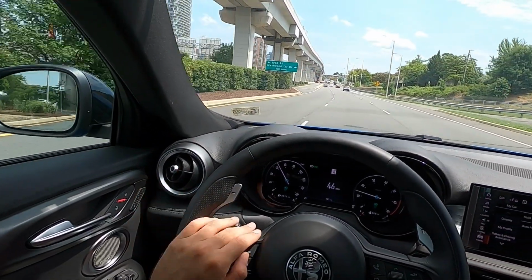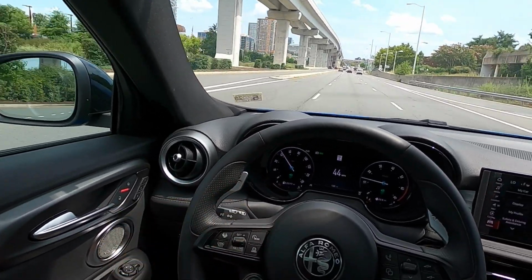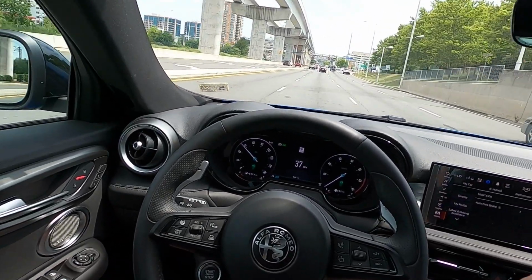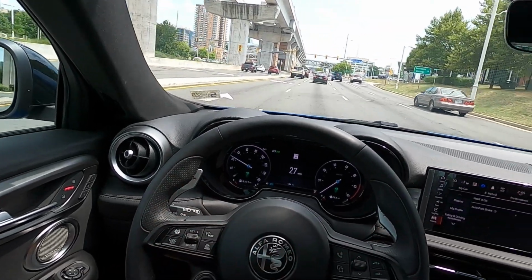Definitely an interesting looking vehicle. I'm not quite sure how I feel about the looks of it, but it feels very sporty here on the interior. The infotainment system works very well. It's Uconnect 5, a solid infotainment system. I love the digital gauge cluster. I love the graphics on the digital gauge cluster.